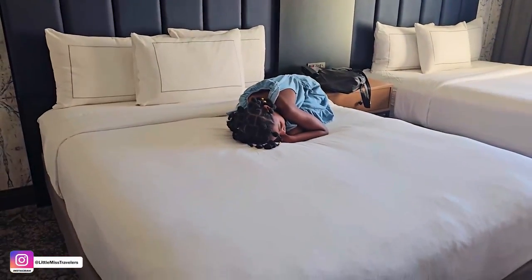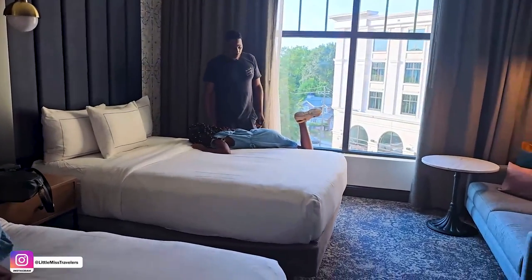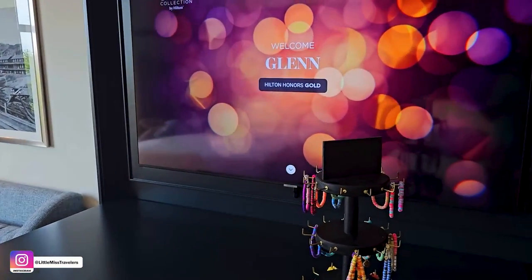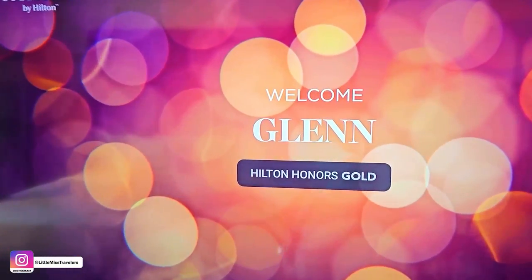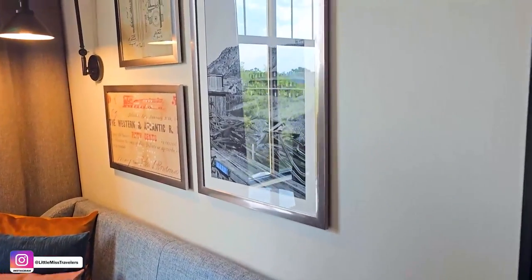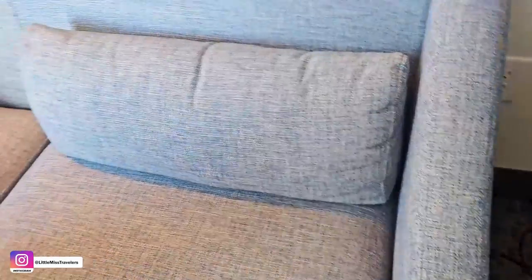And you know, Lexington is so tired. It's actually a two queen bedroom. Two queen is just one room, and it says, "Hi Glenn, welcome Glenn." And so the Curio Collection by Hilton, and of course look at the walls, we have a couch right here that you can sit on, and we have all this.